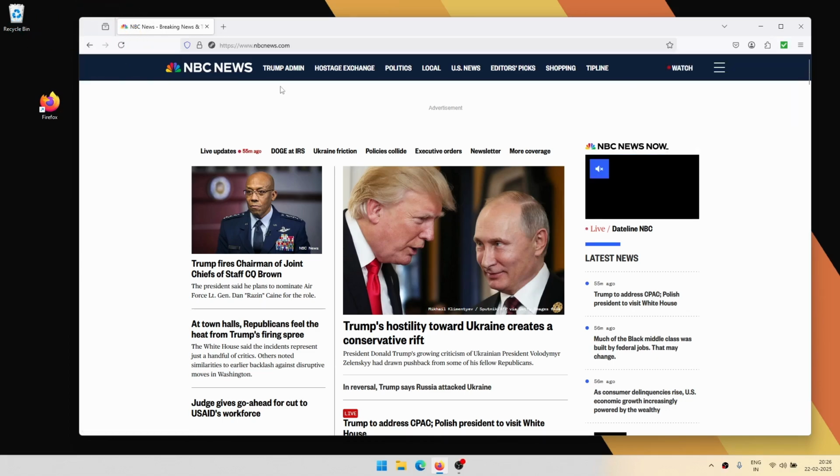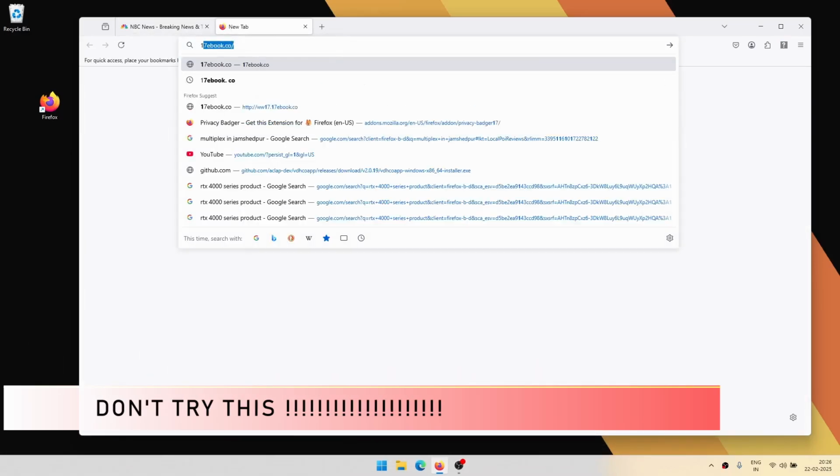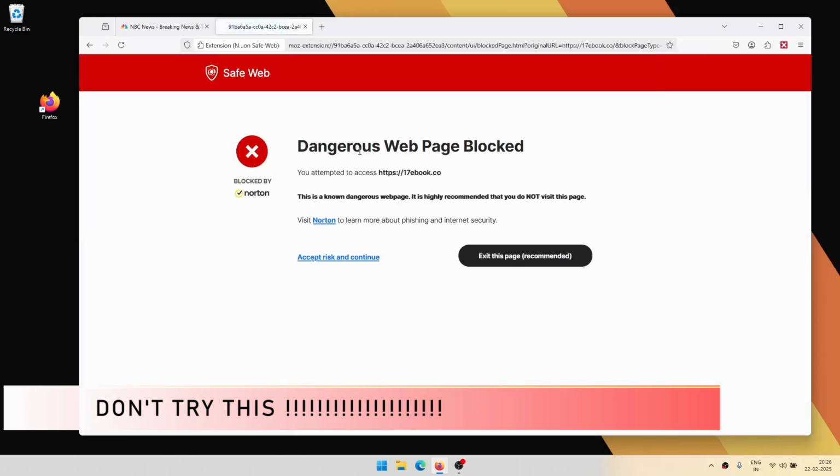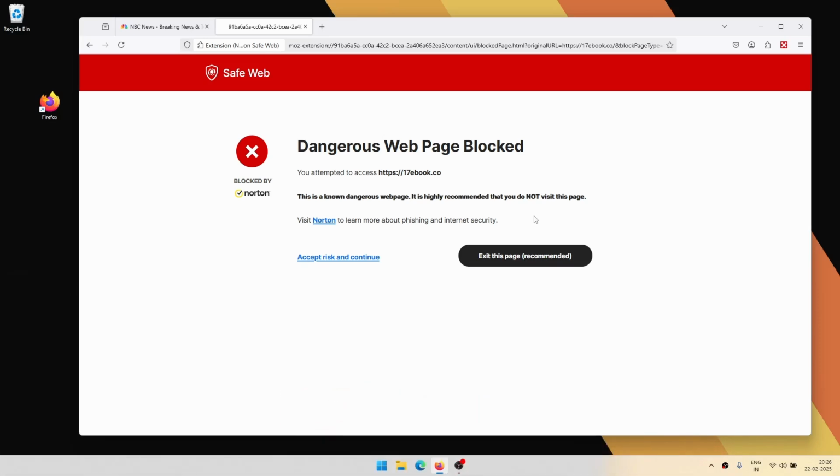And what about web pages which are not so good? So let me do a small test. So there is this particular web page called 17ebook.co. This is a known problematic website, a known dangerous website. So if you go there, the particular extension will automatically show you that, okay, this is not a good place to go. Now it's up to you whether you want to accept the risk and move forward. So you can click here, or you can exit the page, which is obviously the recommended option. So it's up to you.